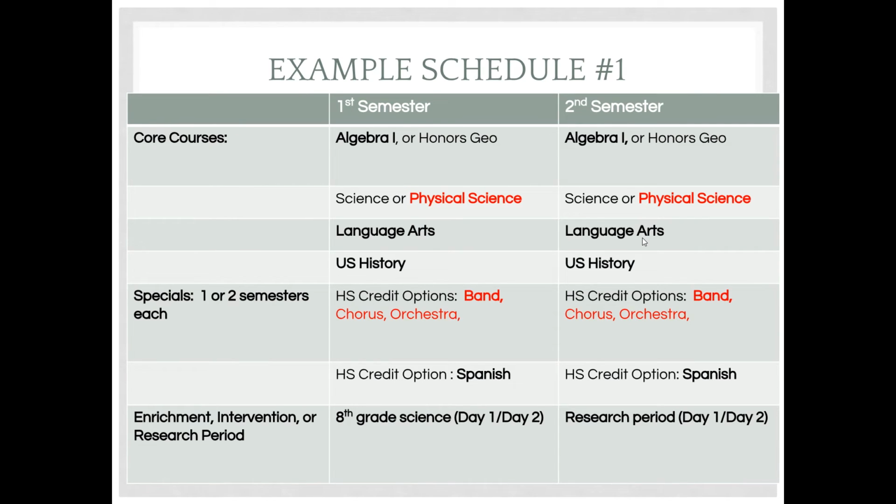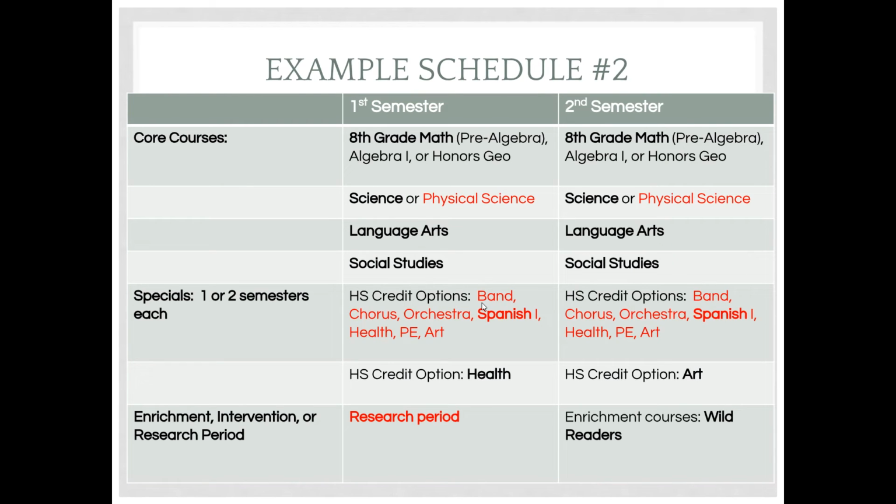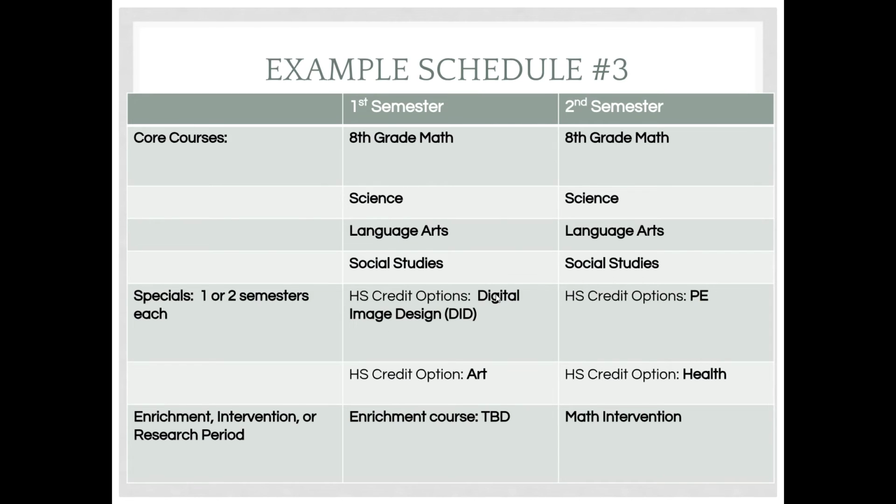So here are some examples of what you may see as schedules, and you can look through these. This is always going to vary depending on the student. And here's another example. And again, these all will vary depending on the student.